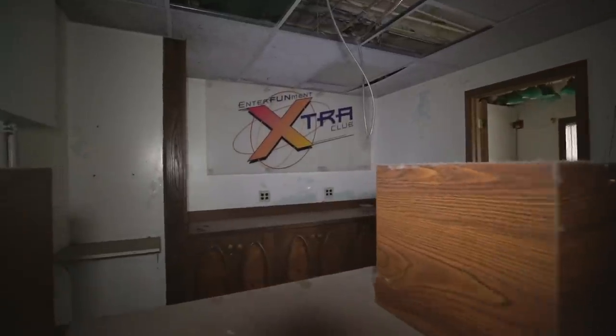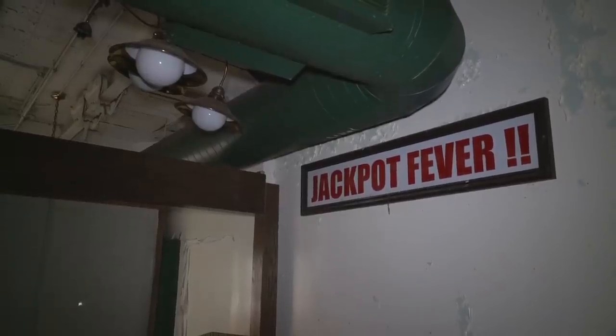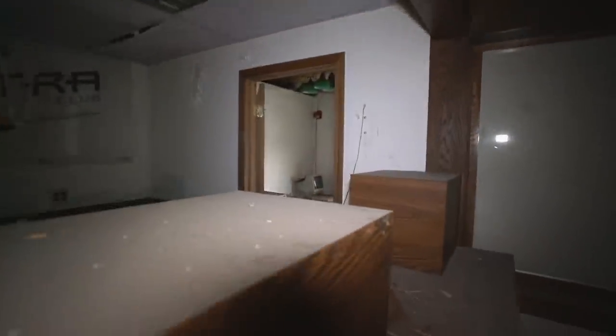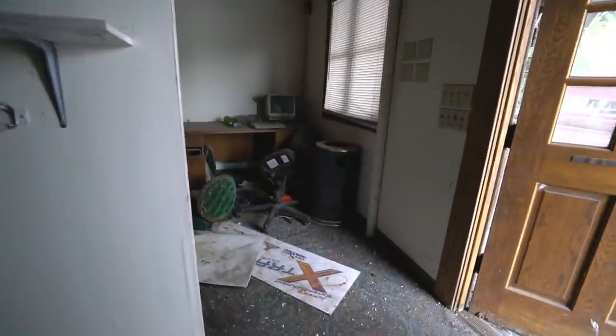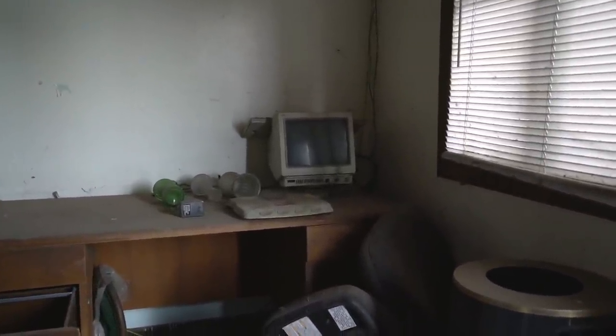The Entertainment Club. Oh, we have another office over there. You can see the old monitor. Check it out. Whoa. Gonna ignore that, I think, or try to. This was someone's office here. Take a look behind the information center.